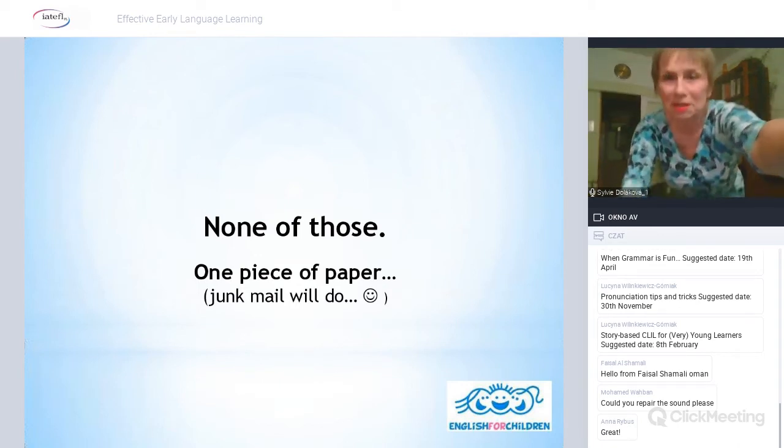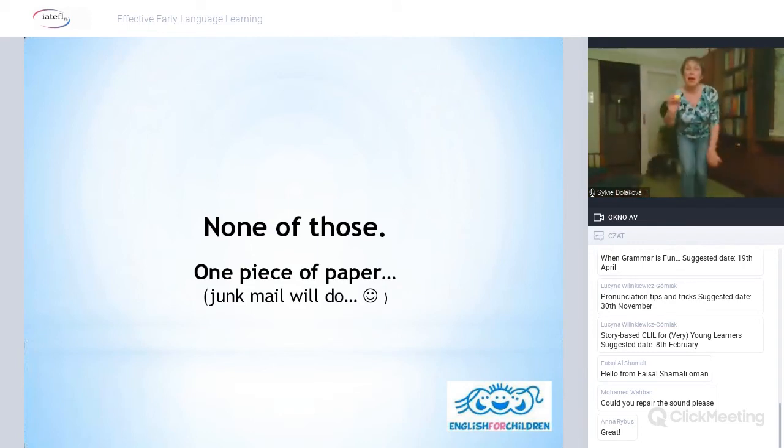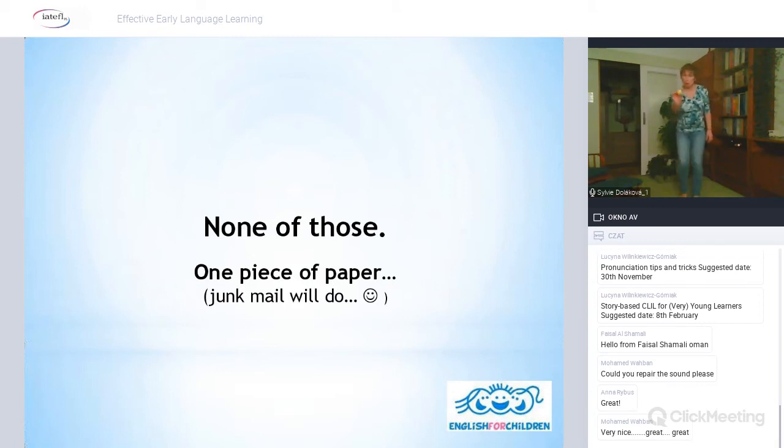Are you able to see me still? Okay. Now put your paper ball on your foot. Put it on your other foot. Put it on your knee. Put it on your other knee. Put it on your shoulder. Put it on your other shoulder. Put it on your head.